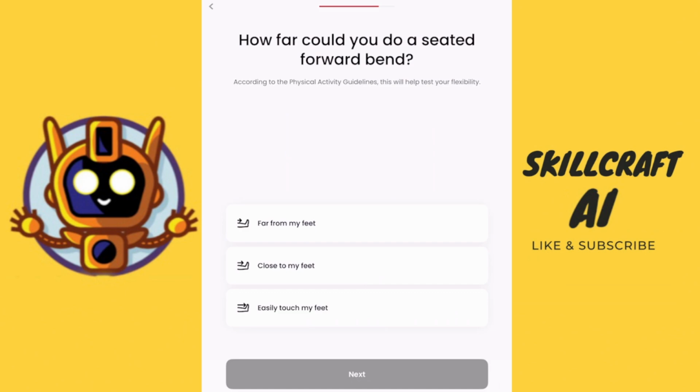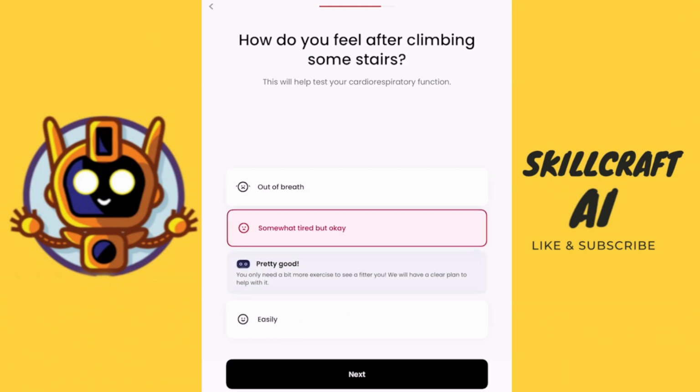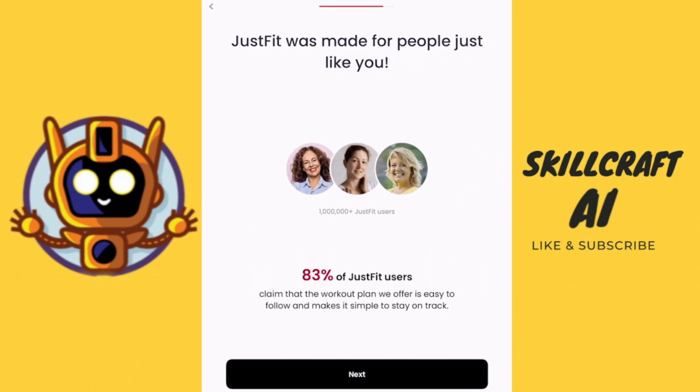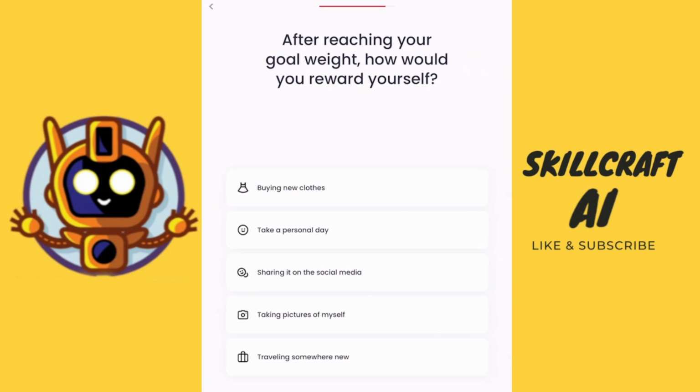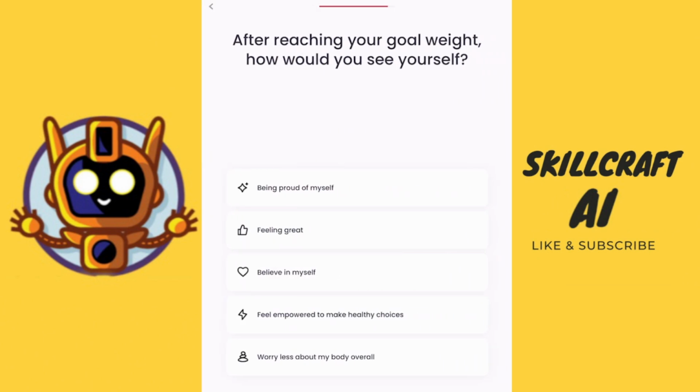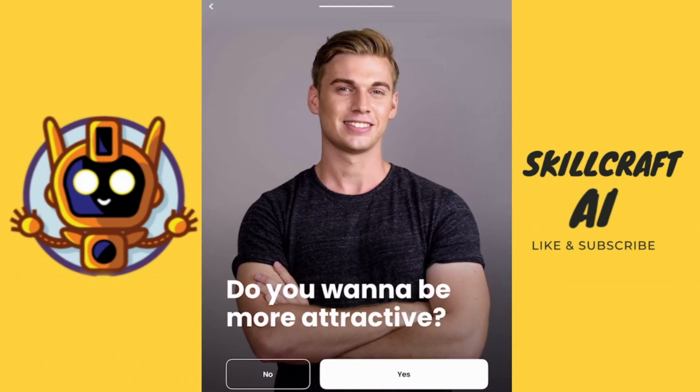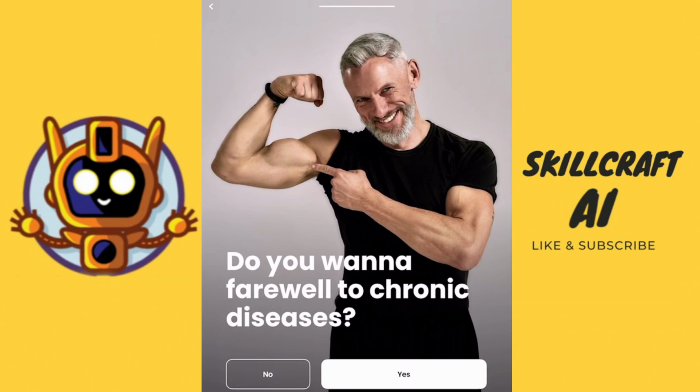Seated forward bend. I can easily touch my feet. How do you feel after climbing stairs? We'll say somewhat tired. Lazy people just like me. That's great. We'll go next. After reaching your goal weight, how would you reward yourself? We'll say buying new clothes. Believe in myself. I do. Sure. Yes.